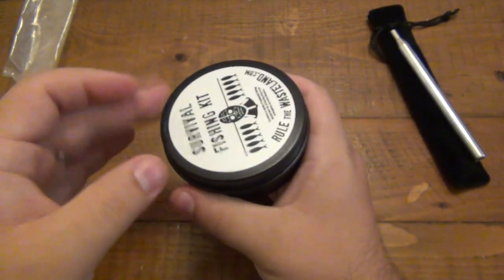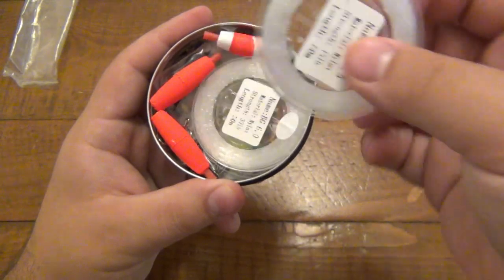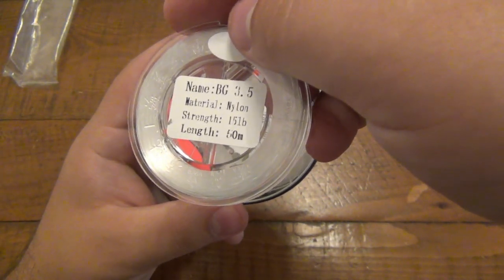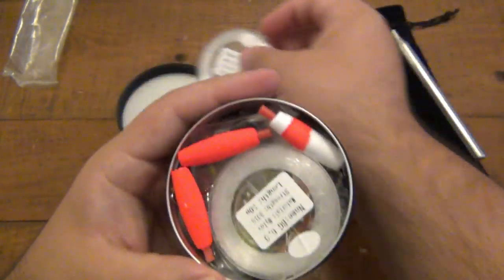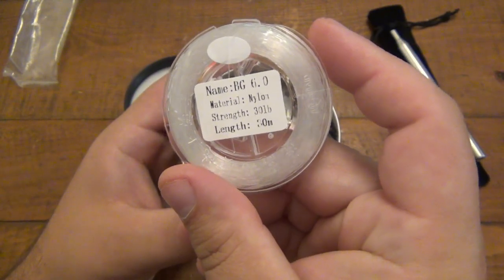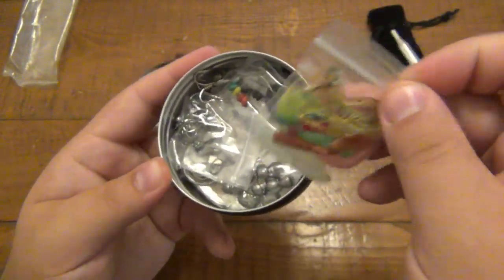Nice tight seal in these containers, screw top. All right, you can see some foam bobbers in here. Well, obviously you saw the list of everything that's included. I like the layout. All right, nylon 15 pound. Very simple, little sticker to hold that tag in there. All right, here's a 30 pound, also nylon. And again, a couple of the bobbers. Tons and tons of stuff in here.